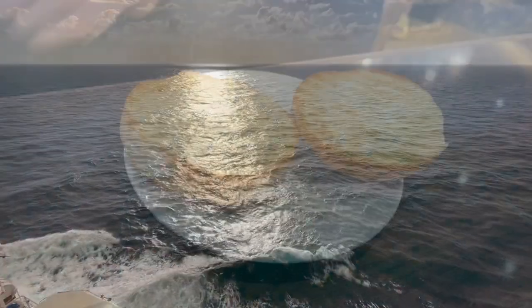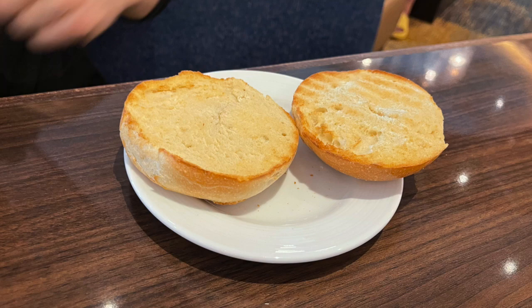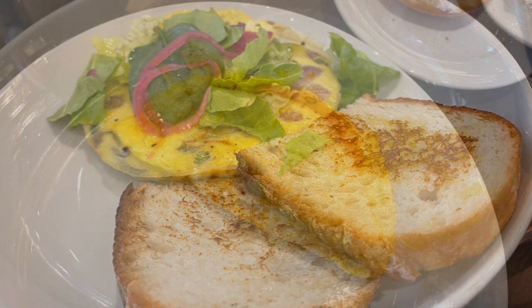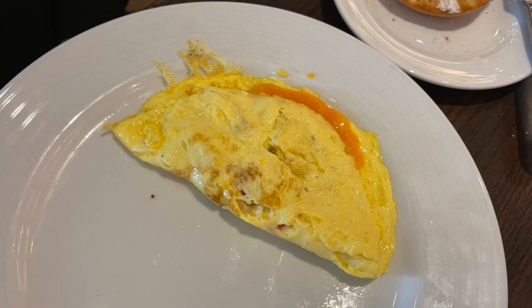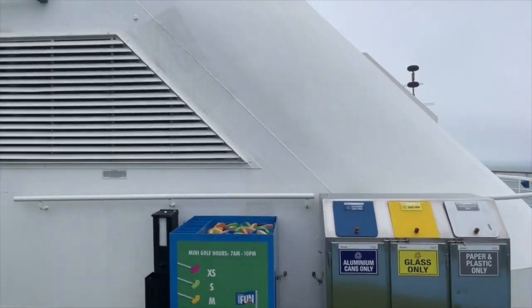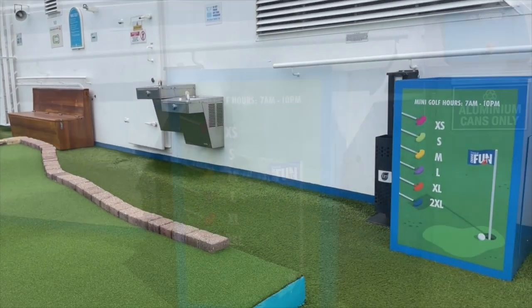What a view, eh? It's always great to wake up. I have a balcony to look out into the sea in the mornings. We went for breakfast and we had some bagels, we had some eggs and toast, and we just had some simple omelettes. Something very simple on our first day, just to get things going, before we went on a nice morning walk to see the sights around the ship and just to wake ourselves up a bit.